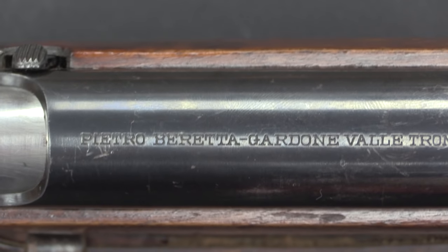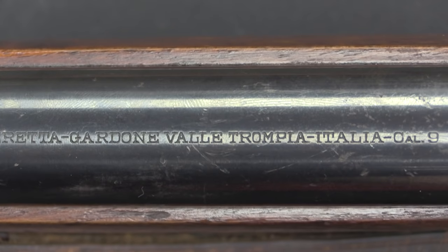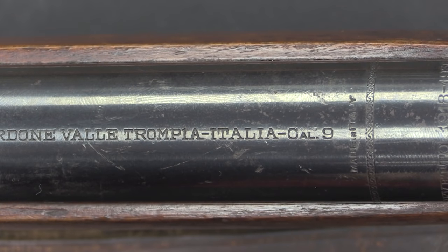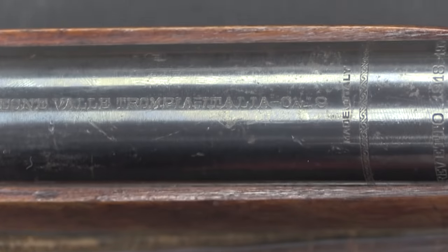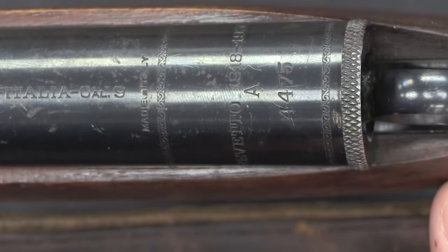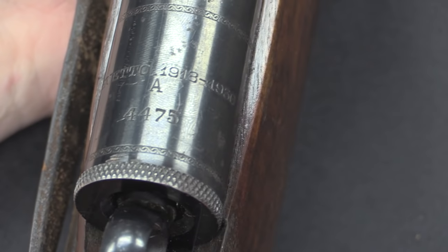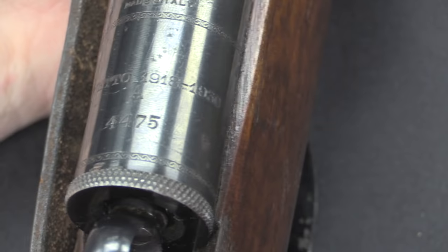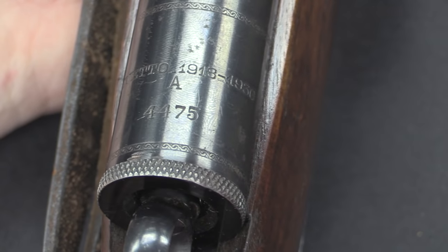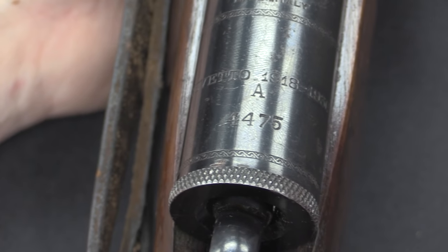Take a look at the marks on here. Down the top of the receiver, we have Pietro Beretta, Gardone, Valtrompia. That's the Trompia Valley, which is where Gardone is located. Italy, caliber 9mm. This is indicative of a commercially or police-sold gun made in Italy. And then on the back, Brevetto, which is patent, 1918/30. Serial number on this is A4475. I think they probably did about 5,000 of these. I haven't seen any serial numbers over about 4,500.